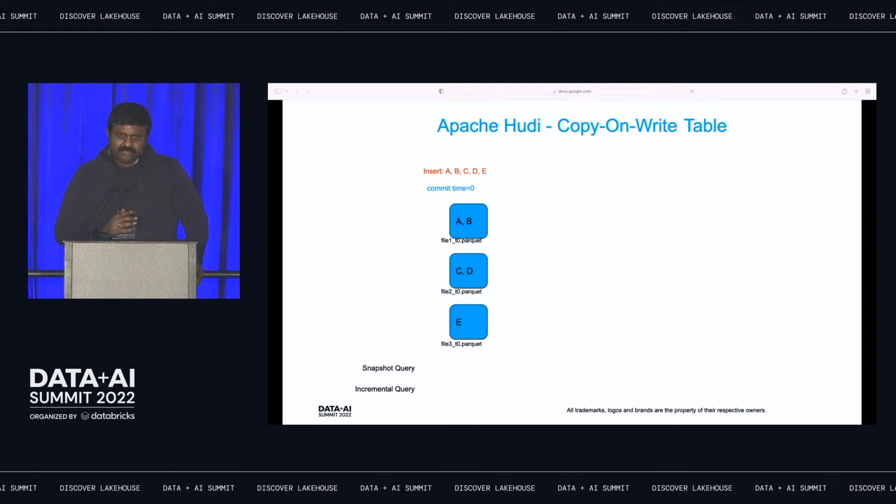A snapshot query gives you the latest snapshot of the data table. In this case, there are only 5 records, so it's going to return the 5 records. An incremental query for this commit is going to return only the records that are brought in by commit 0. And in this case, the same as what the table contents are, so you're going to see the same set of records.